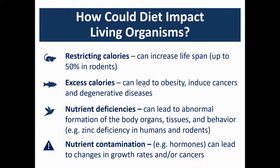We can get obesity, we can get cancers and degenerative diseases that occur sooner and more seriously, with more advanced disease. We can also have nutritional deficiencies that can impact how our body organs form, our tissues, and even behavior. We know that a zinc deficiency, for example, in humans and in rodents, can bring about behavior that's similar to depression. And then nutrient contamination, so how our food is grown. There could be natural plant hormones or pesticides that can lead to changes in growth rates and/or cancers.